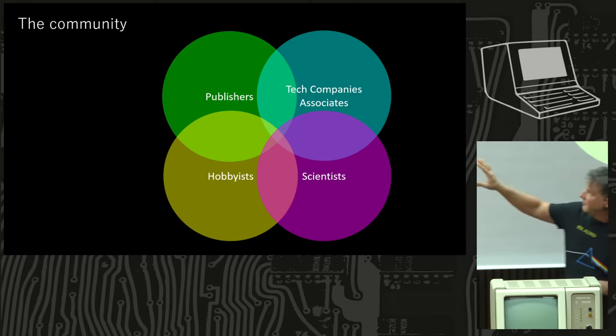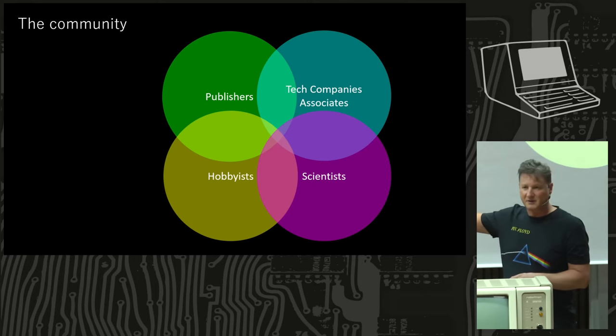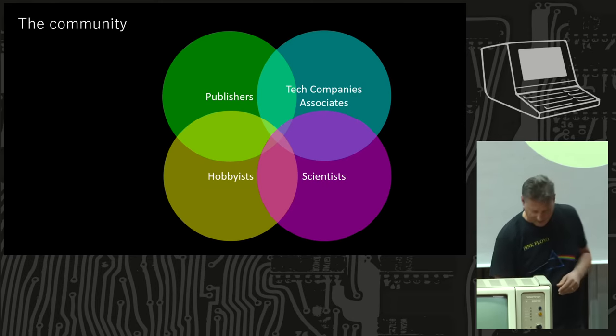And all those four in Germany had been completely separated at the time. But it was different in the US, at the West Coast. They worked all together. This was a very, very interesting thing.